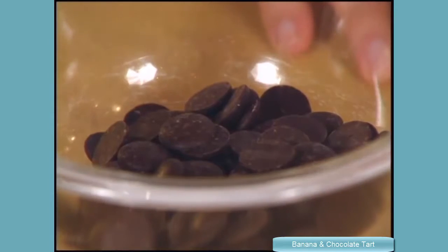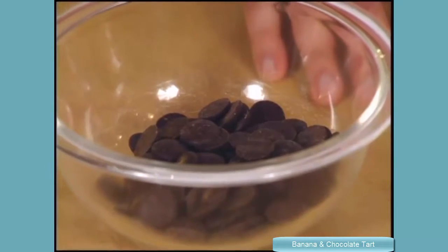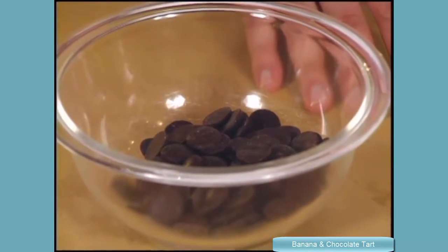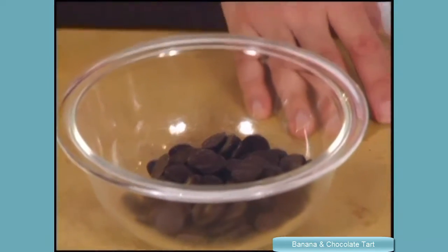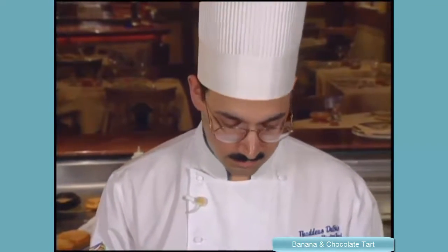The second recipe is ganache, and ganache is simply, in pastry terms, chocolate and cream. There can be additions, and in this there are a couple additions. I put a little corn syrup in it and a little butter. That tends to make the product a little more creamy and a little more refined on the tongue.